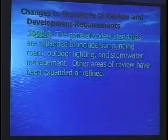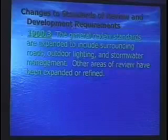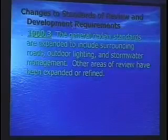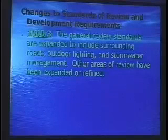In the standards of review, we've expanded the list of things that we can address a little bit to include the impact on surrounding roads, outdoor lighting, since we just adopted a new outdoor lighting section, we wanted to make sure that was addressed, and stormwater management, and the town is required to be addressing stormwater management as part of the Clean Water Act requirements. Other things that have been in the standards for a long time were revised and in some cases expanded a little bit.